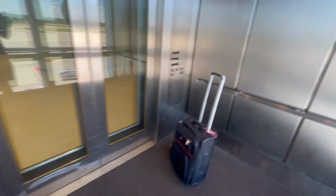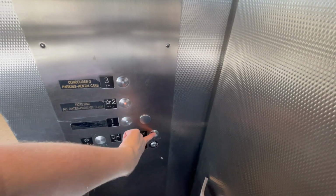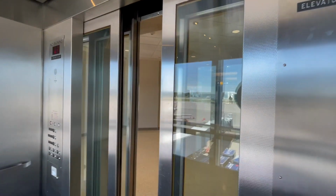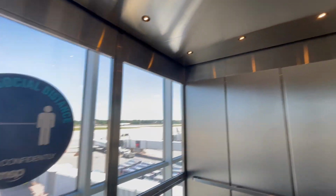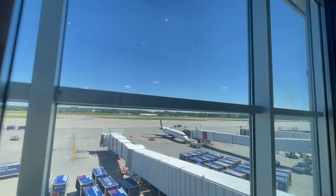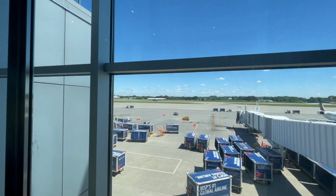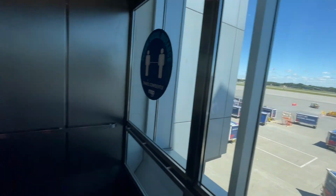Yeah, the view outside's better. Let's go to 2. Close works, I like that. Oh, there's a plane, look at that. That is awesome. That is a weird floor passing chime.